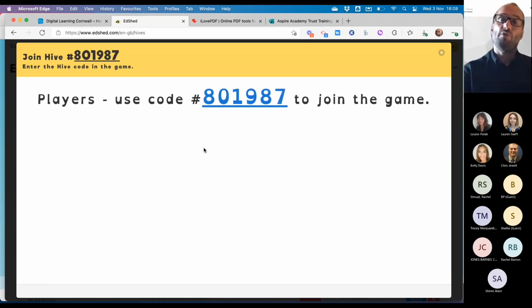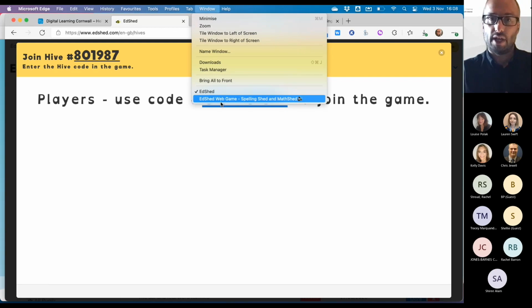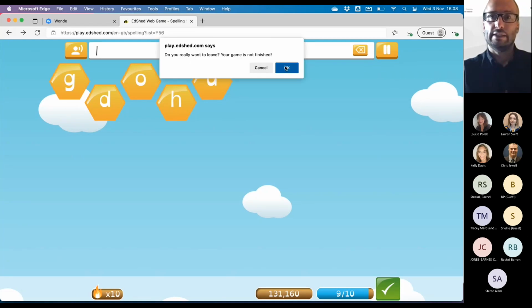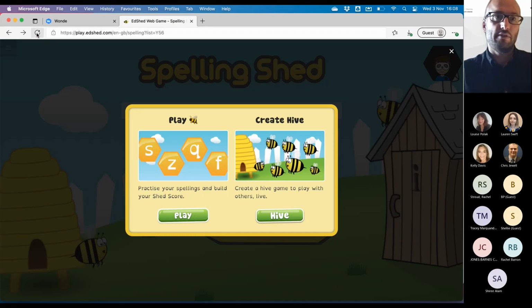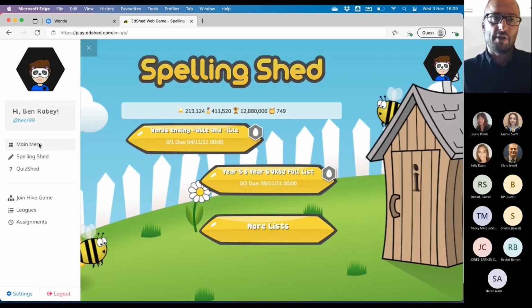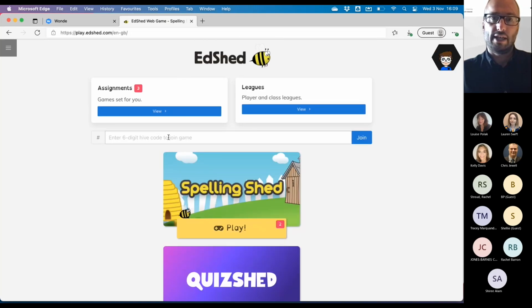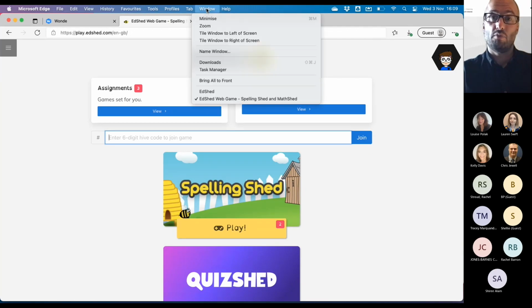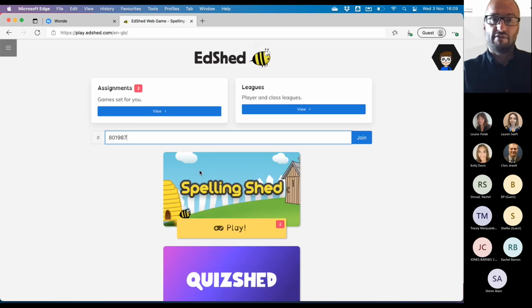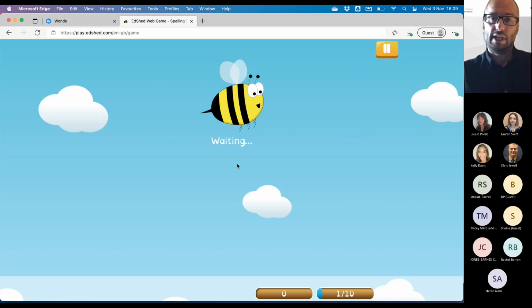When I create the game, that will display, and of course you'll have your laptop plugged into the screen, so you've got that code up there, 801987, and then for the child, whatever device they're on, they would, let's just come out of here. I'm not going to do that. I'm going to close that. Back to my main menu as a child, and you'll see that I can enter a code in here. I've totally forgotten what it was. 801987. Let's just show you. 801987. Join that, and it's waiting, and it's waiting for the teacher to start the game.